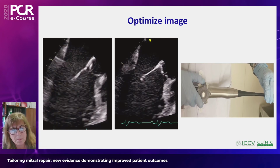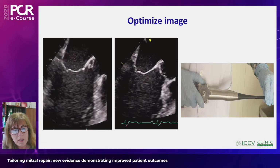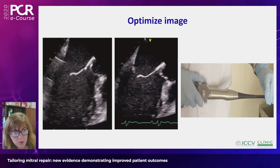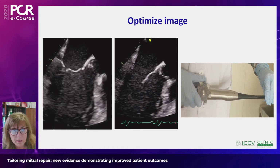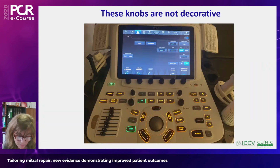So this is exactly the same patient. The two loops are exactly the same patient. We all prefer to see the video in the center of the image as compared to the one on the left, where we can see much worse the posterior leaflet. It's exactly the same patient, just 2 seconds, one movement of the probe, or just changing a little bit the settings of the echocardiograph, of the machine. And this is especially important to remember: all these knobs in the machine are not decoration. They have a utility, and we have to remember them.